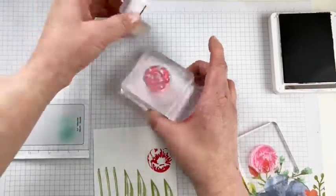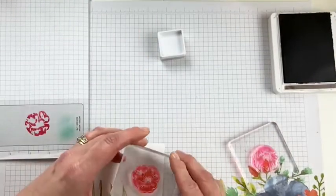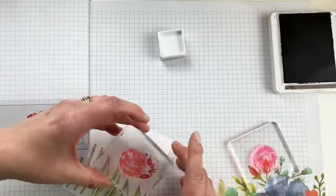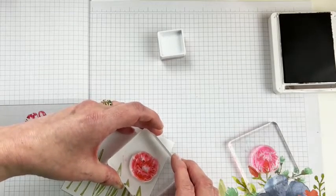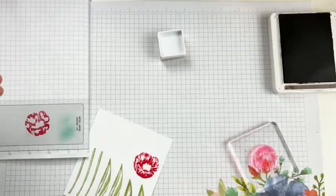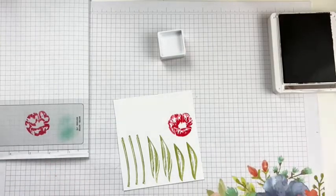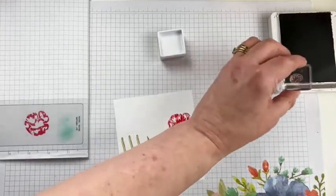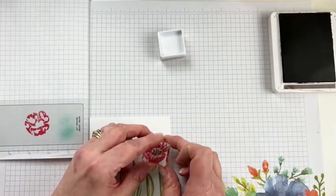But I'm going to stamp it off once on a scrap sheet, and then now we've got to line it up. Hold on. This is hard to do at the angle that I'm at. I did good. Okay, so we got the big flower, and then we're going to do the center of this flower in Early Espresso. Just pop that in there.